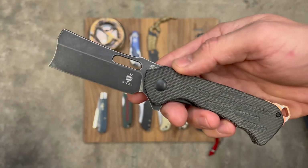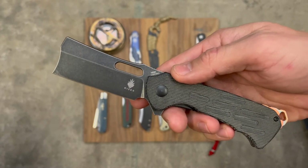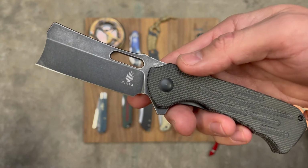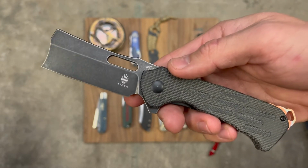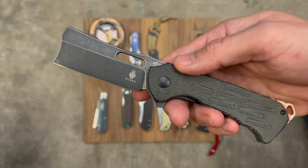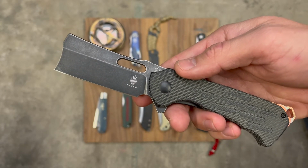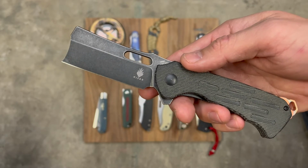And it also costs more, but you're getting so much more. And as Enzo said earlier, Kizer and China, whether you like it or not, they came out swinging. They did, man. And especially Kizer this year. You can get a Kizer knife in so many different blade designs, blade steels, blade shapes.